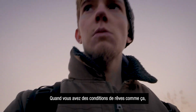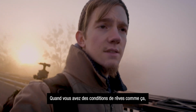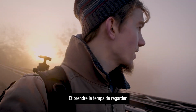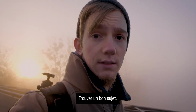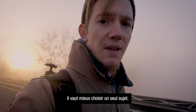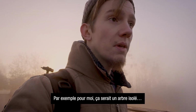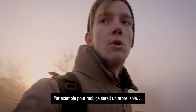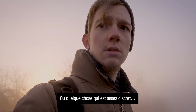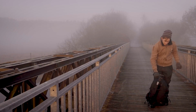It's amazing. When you've got ideal scenes like this, the hardest thing is keeping a cool head and taking time to look around and find a subject so you can take photos of it. And not trying to take too much, trying to just pick out one thing. So for me it would be a lone tree or just anything that is quite subtle.